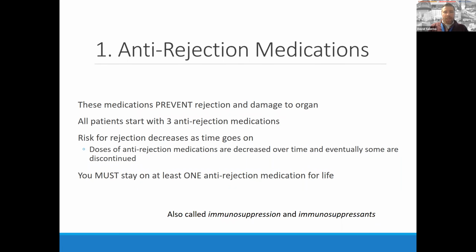The top of the next slide here is anti-rejection medications. These are the medicines that we use to try and prevent rejection and damage to an organ. Like I mentioned on the previous slide, all patients will start with 3 medications to prevent rejection. As the risk of rejection decreases, the further and further you get out from the transplant surgery, the doses of the medicines that we use to prevent rejection can also decrease. Eventually, some of the medicines may be discontinued, or we can stop them after a transplant.